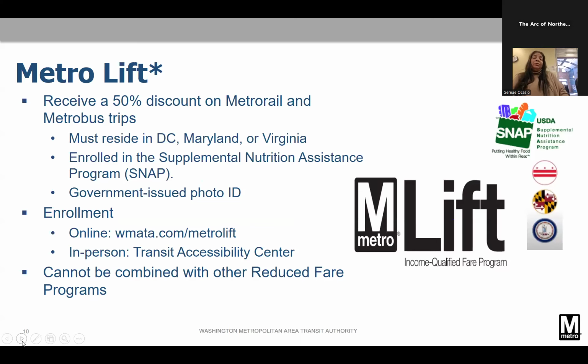So I was telling you about the Metro Lift program earlier. It's a 50% discount only on Metrobus and Metrorail, for any resident who resides in DC, Maryland, or Virginia. They have to be a SNAP participant, and you have to also show government issued photo ID when you apply. But you can apply online. So you would use your current full fare SmarTrip card for enrollment online. Or you can go to the Transit Accessibility Center. But once again, you can still use the current SmarTrip card that you have, the full fare card, and it will be put onto that card. Once again, like I said earlier, it can't be combined with other reduced fare programs, like if you have MetroAccess and you have the card that allows you to ride free, the senior citizen card, or the reduced fare SmarTrip card.